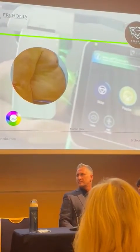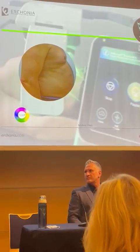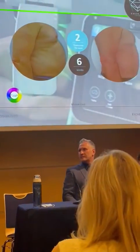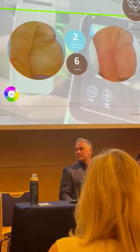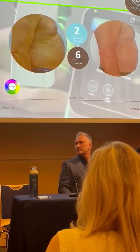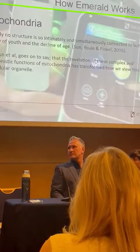So just in case you think the ladies are going to have all the fun, us guys get to use it as well. So this guy had 2 treatments a week. And he had 6 weeks, so that's 12 treatments. And I think you'd agree there, that's a fairly interesting change.